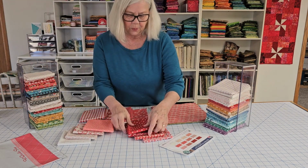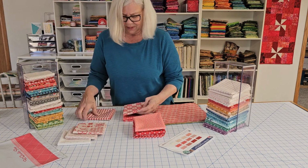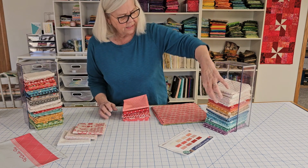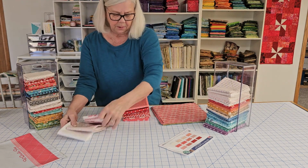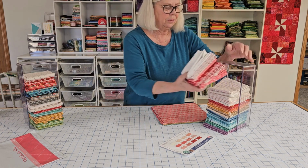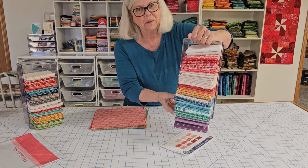So these are my February fabrics, and I've got them all sorted, and they are ready to add to my Lori Holt collection. You can see here, this is what I've gotten so far. I believe this was a daily deal that I bought, but the rest of them are a couple months of the Lori Holt fat quarter subscription. I'll put them in here. So I'm getting a pretty good collection of the Lori Holt fabrics.